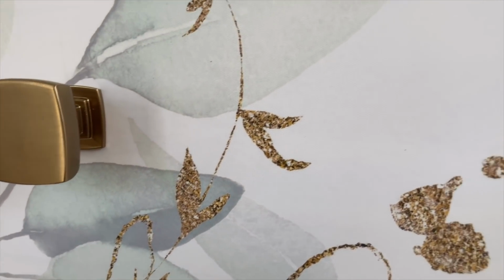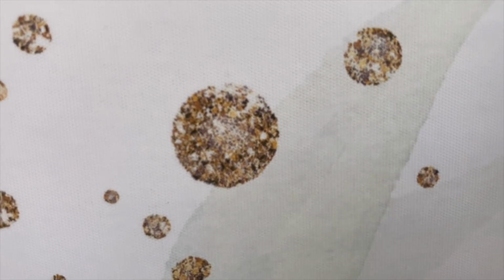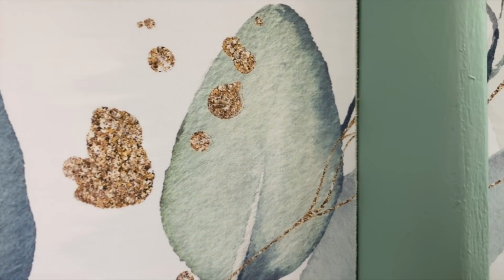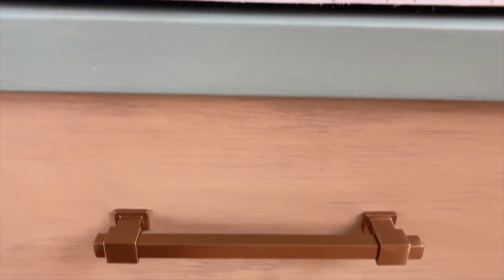It is such a pretty, delicate color. I really like it, and it goes really well with this eucalyptus paper. I showed my dad, actually. I FaceTimed him yesterday, had some questions for him on a project that I'm working on, and I showed him the dresser and he was like, eucalyptus, and I was like, yeah.